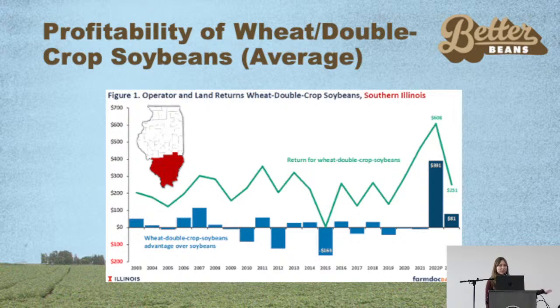So I would like to see this a little bit better. We want to improve this aspect and make sure that we can get more consistent returns and see a greater advantage from this system than what we currently do see. Also want to point out that these are averages. So there are a lot of people that are doing much better than this. And there are some people that may be achieving less success depending on what the yields were in those fields. So a lot of room for improvement and a lot of variation in success and profitability from double crop soybeans.